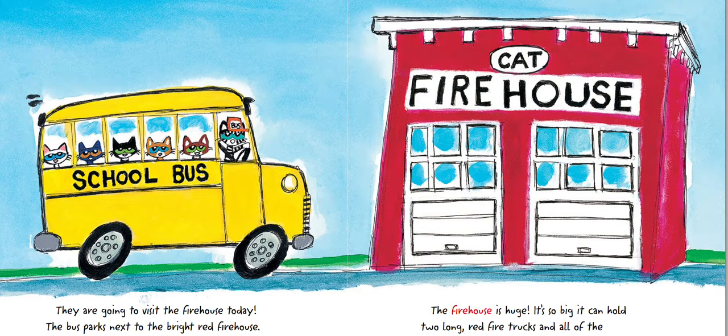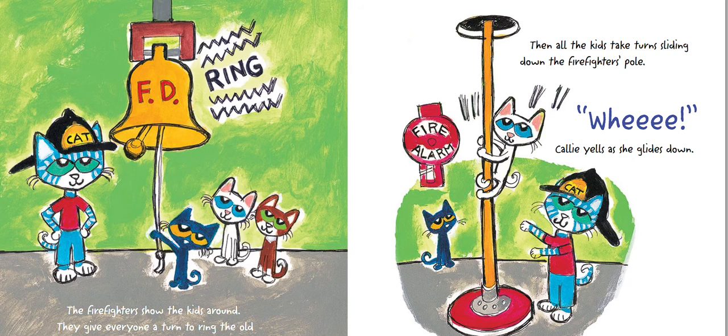The firehouse is huge. It's so big, it can hold 2 long red fire trucks and all of the firefighters' equipment. The firefighters show the kids around. They give everyone a turn to ring the old brass fire bell outside the firehouse. Ring!